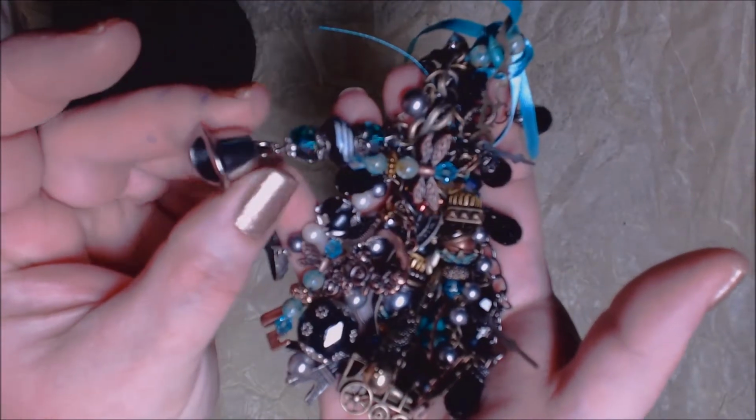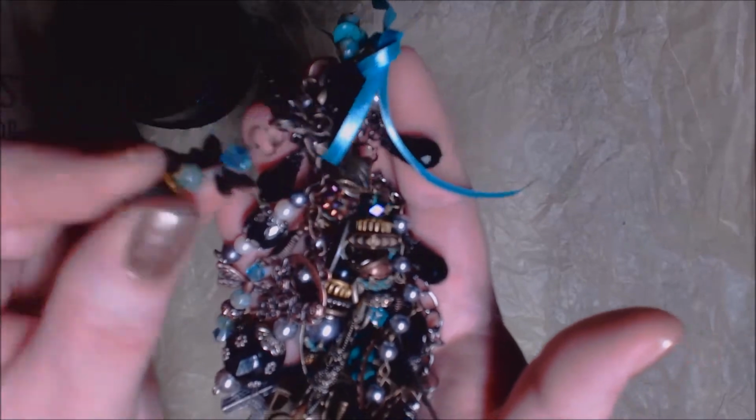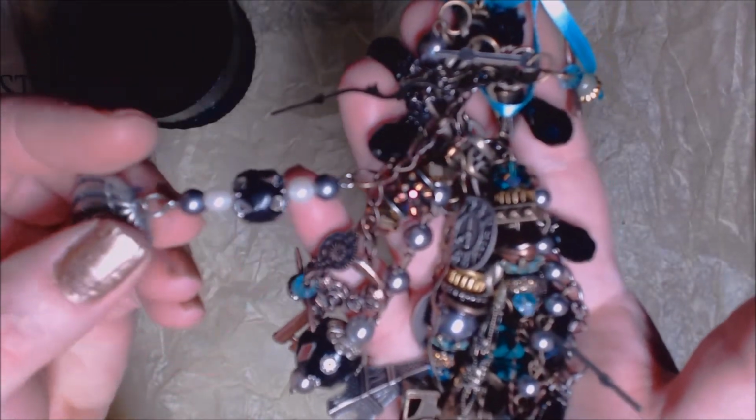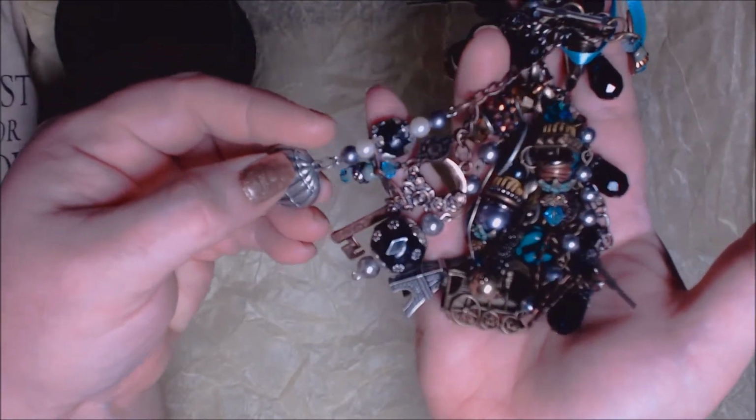Look at this cute little hat. Darling, darling, darling. So many goodies. So many wonderful, wonderful little goodies. It's beautiful.